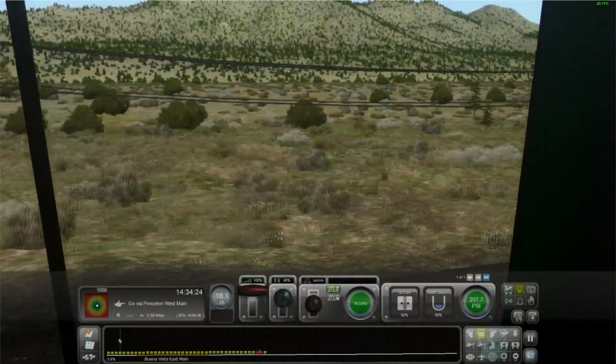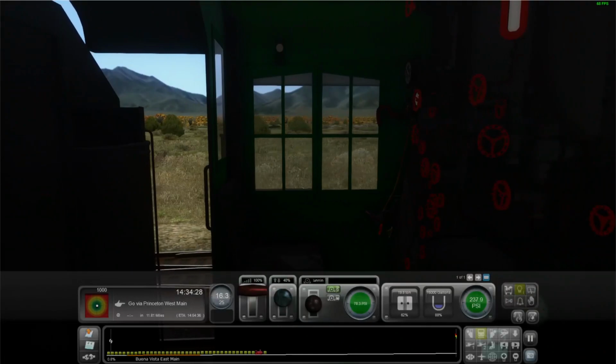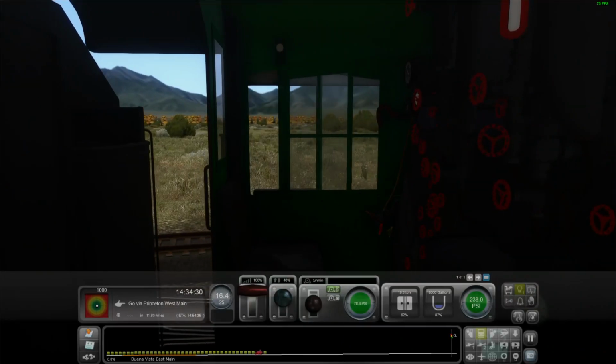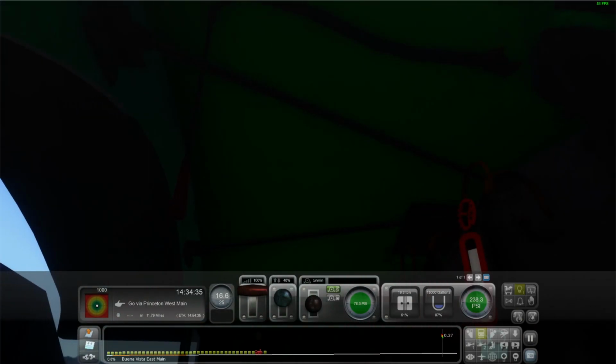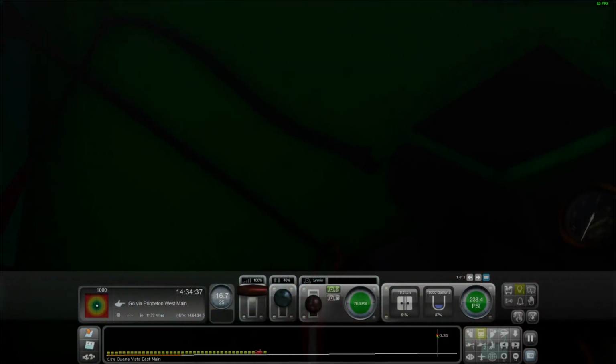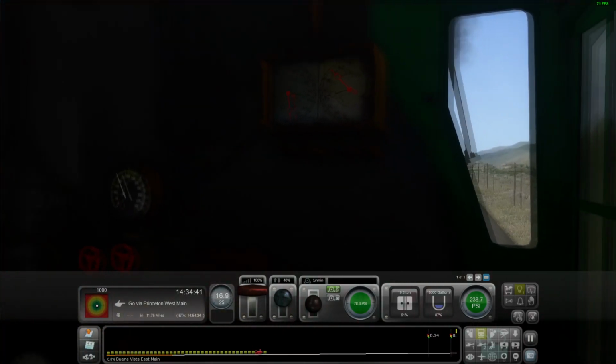Oh, you can open up the windows. Nice. That's good. I was really worried you wouldn't be able to open up the windows. Can you open up the roof hatch? Is there a roof hatch on this locomotive? I keep getting sidetracked here.